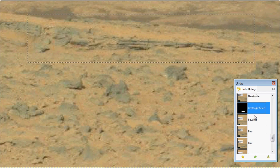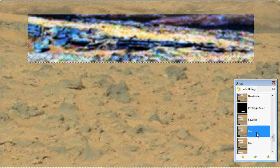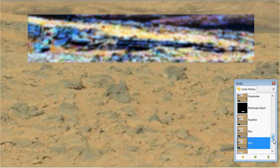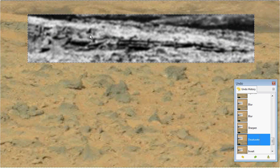Throw a little equalization in there, and of course it looks pixelated and everything else, and that's understandable. Blur it up a little bit, throw a little bit more blur. Okay, now you're starting to see the smoother lines anyway. Look at these weird shapes, and you go, all right, I'm not really seeing much. Again, these lines are the actual anomaly, not this stuff that they try to throw in there to make you think, hey, well, let's desaturate it, get rid of the color bleeding, and let's invert it.